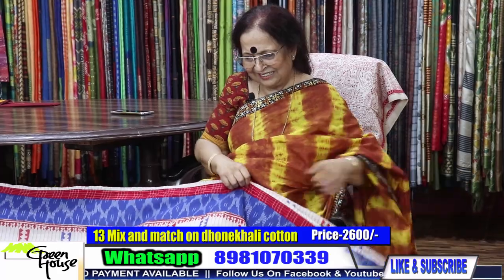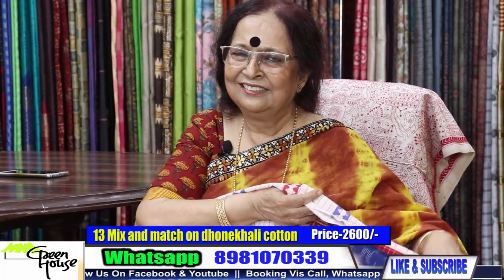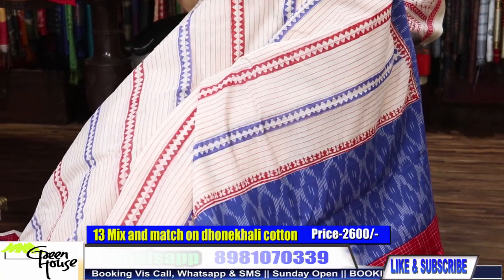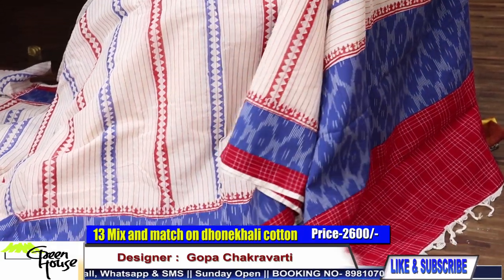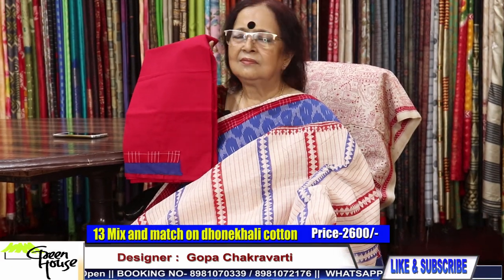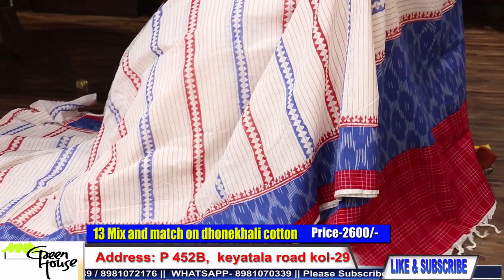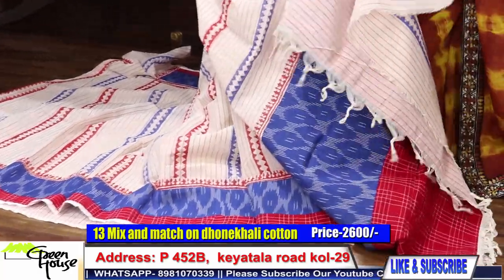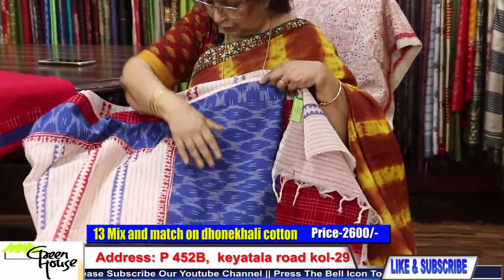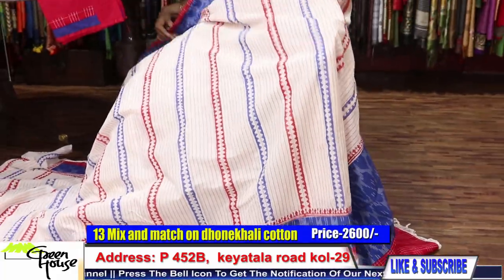Look at this. This we've used ikat, to highlight a cotton. Dhonekhali cotton is with ikat. Two kinds of cloth have been used. And this is the BP. So this is for how much? This is for 2800 because of this ikat piece. I got it very expensive, this one and the whole. So this is 2800. I'm giving it to you for 2600 dear, 2600 for this one.